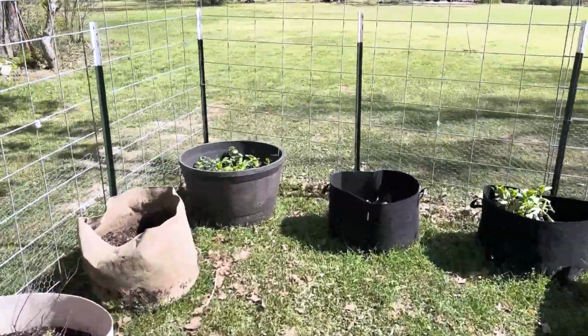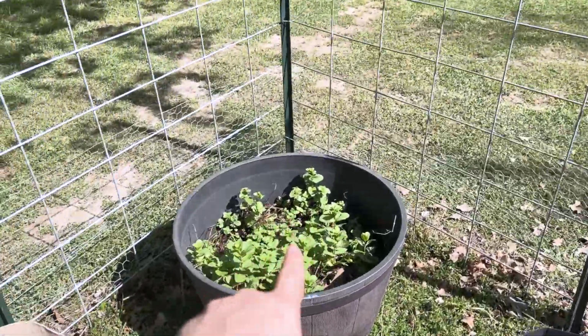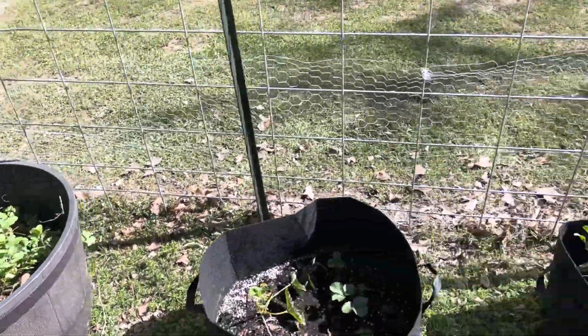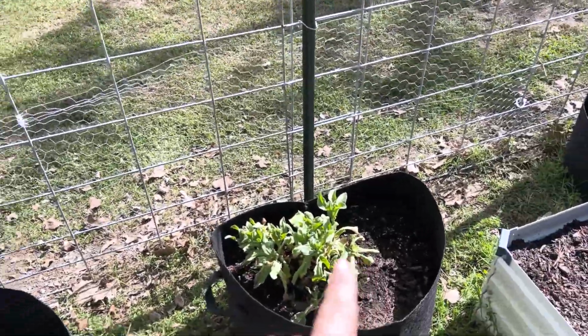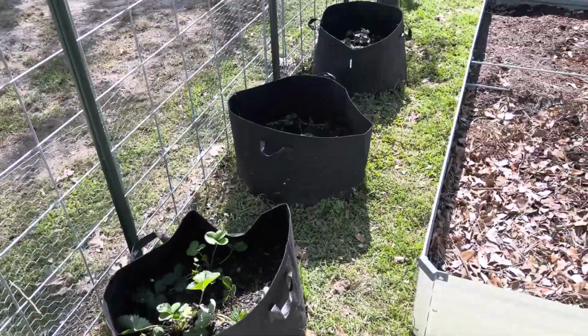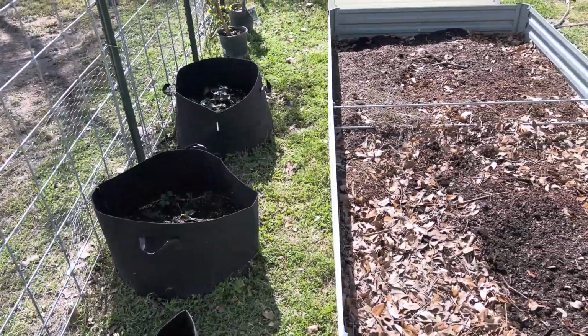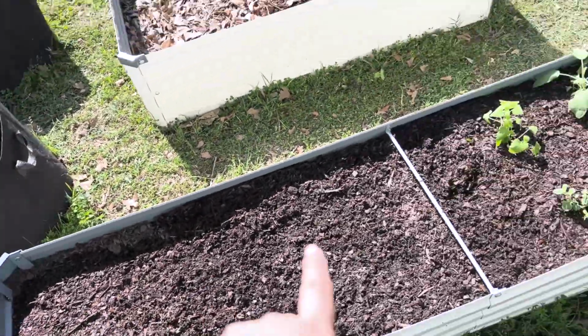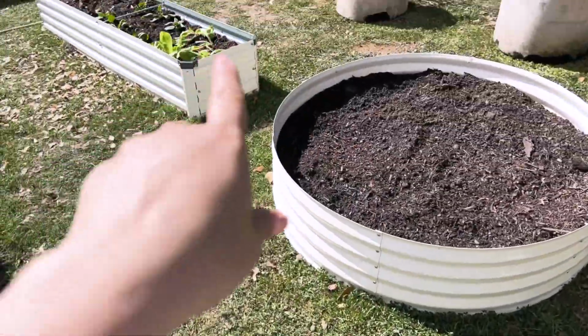Over here, I've got my mint. I like to keep that by itself anyways, and so this came from the other house. And then I've got some calendula that came from the other house, and these strawberries that I dug up. Now, I had a much bigger strawberry patch with asparagus, so sadly this is all I got to bring with me. I have some asparagus I planted in on the sides on these long beds.